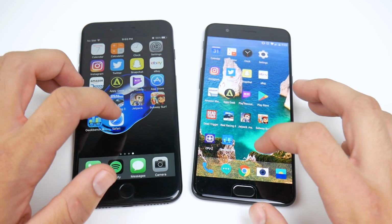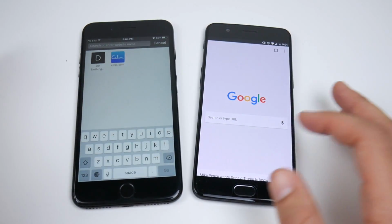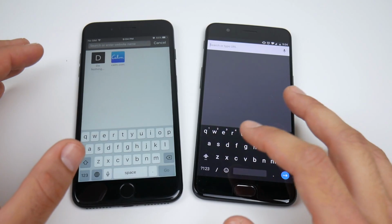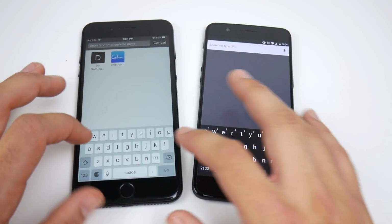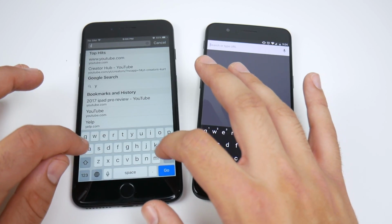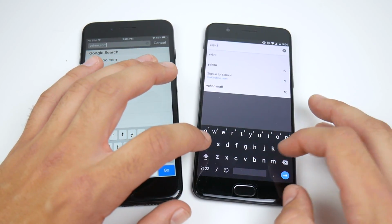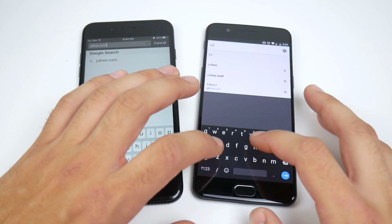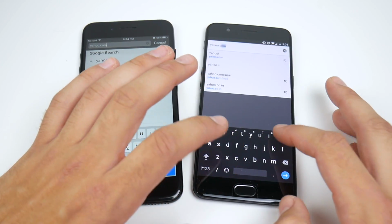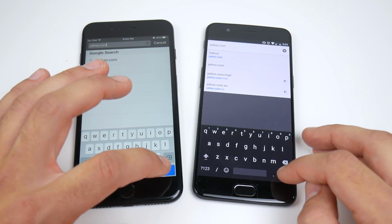But we're going to go ahead and test one more thing. That's Safari versus Chrome. So these aren't the same browsers. You do have Chrome for the iPhone, but these are the browsers that come stock on these devices. So that's why I'm testing them this way. So we can go to yahoo.com here for the iPhone 7 Plus and yahoo.com here for the OnePlus 5. So we're going to test these guys equally by hitting go at the same time. And let's go there in 3, 2, and let's go.